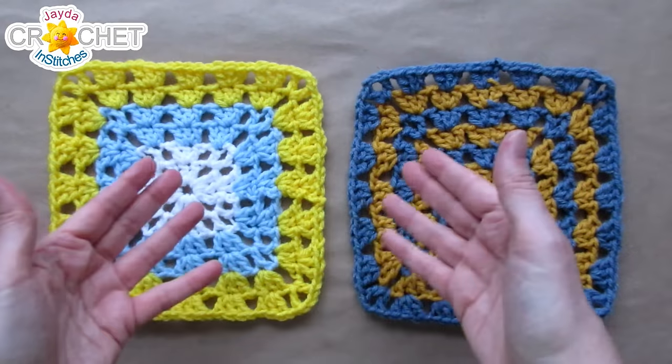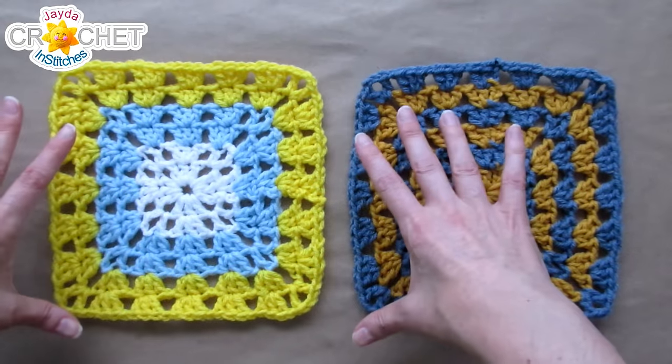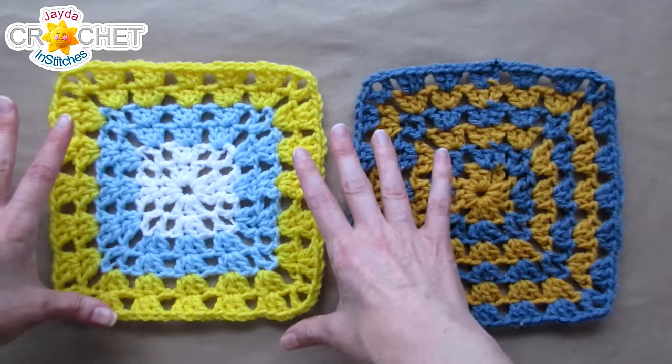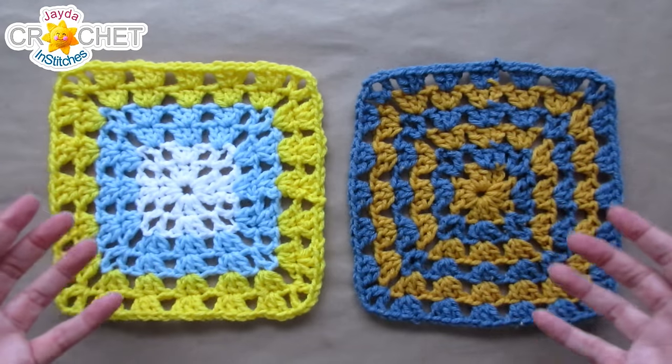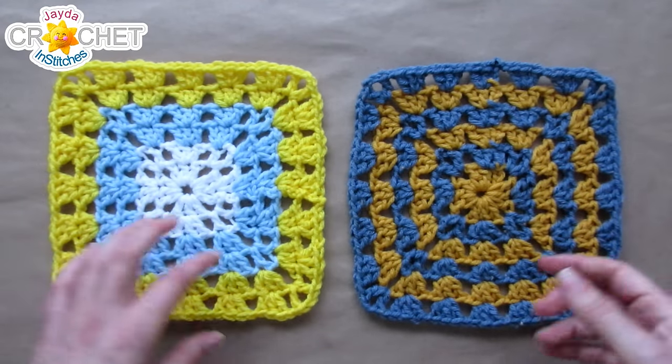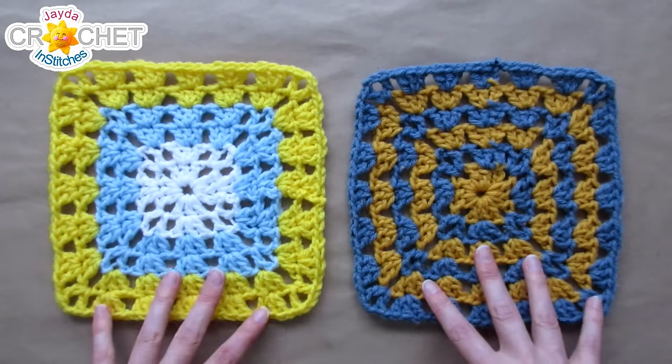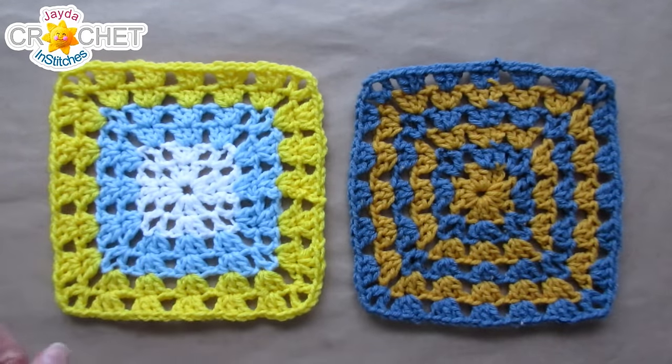You can really see those individual spaces showing off. This makes it look a little more lacy, a little rounder. This one definitely squares it up. And you can also do it in a solid color, and that is also really pretty. And a whole bunch of these in just solid colors would be lovely too. But there's two different ways to make that stacked granny shell stitch square look.